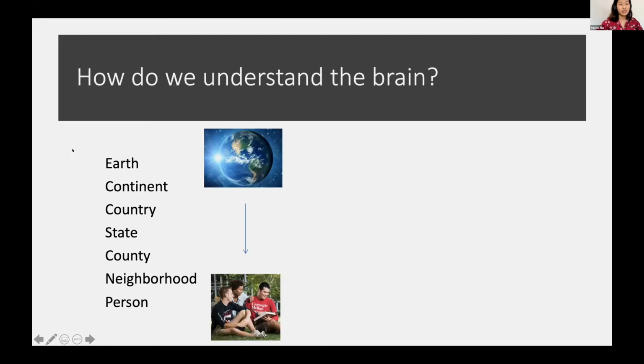So you can look directly at the Earth. You could look at a subcontinent, for example, the North American continent. You can look at a country, for example, the US, a state, a county, a neighborhood, and a group of people, for example, CMU undergraduate students. And that's kind of the scale of information that the brain has.